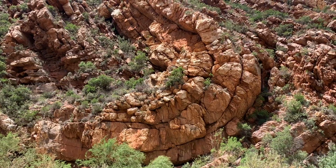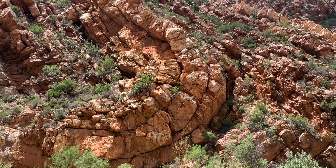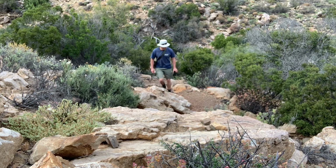So it definitely pays to stay hydrated in this environment. I just crossed this little stream, taking the opportunity to have a drink and also fill my water bottle, and it should be ready for heading up the hills now. I'm not sure if you can make it out, but this is an example of where the layers of rock have been buckled.